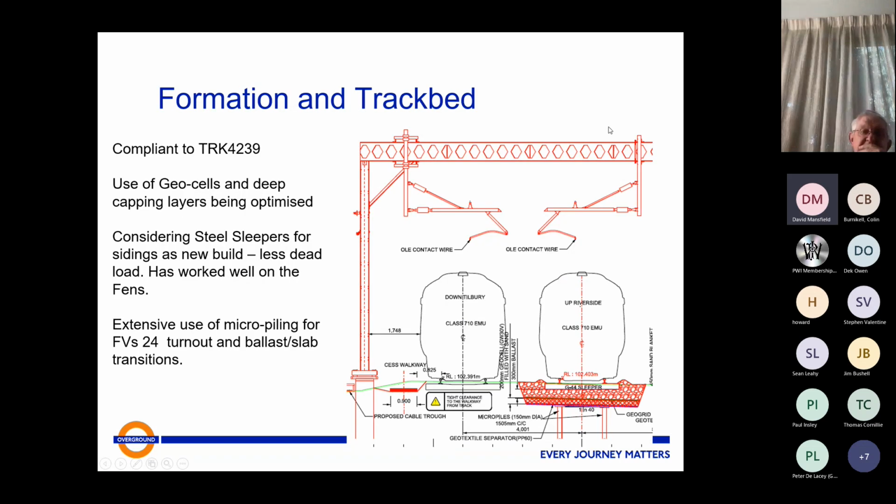Formation and trackbed, this is on network. We were compliant to TRK 4239, but because the ground was so poor in so many areas, we used GSLs in some areas and deep capping layers, and we optimized those. As it turns out, we were able to use steel sleepers for the sidings as a new build. One of the advantages on soft formations of steels is they've got less dead load. That's worked well on the fens.